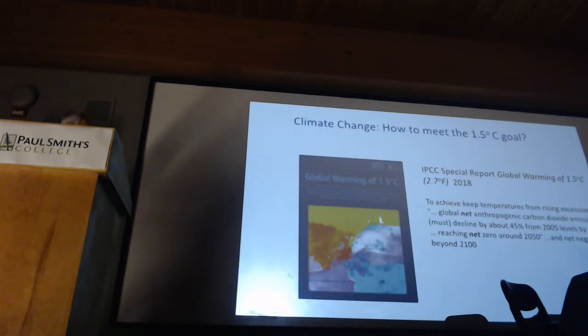So after this bold diplomatic move, the governments turned to the scientists and said, pray, dear scientists, tell us, what will it take to stay within 1.5 degrees? And the Intergovernmental Panel on Climate Change is an institution that they can go to and get this kind of question answered. And here's language from the report.